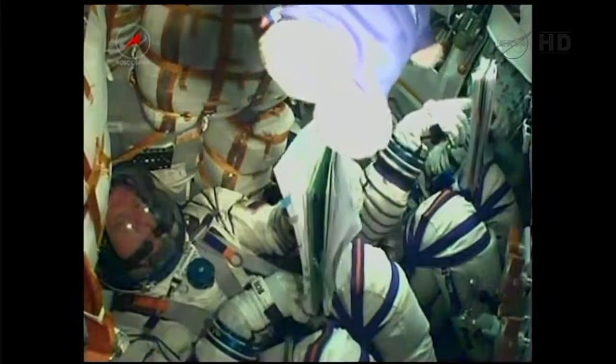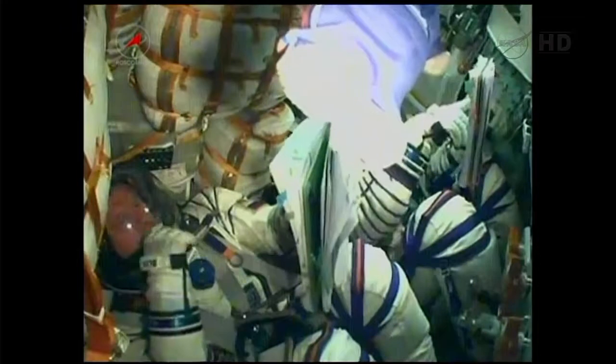So this ride into space by Kevin Ford, Evgeny Tarelkin, and Oleg Novitsky, very, very smooth this morning after our liftoff at 5:51 a.m. Central Time.